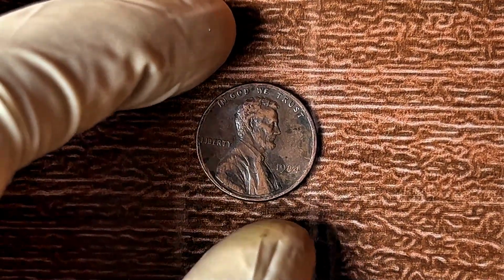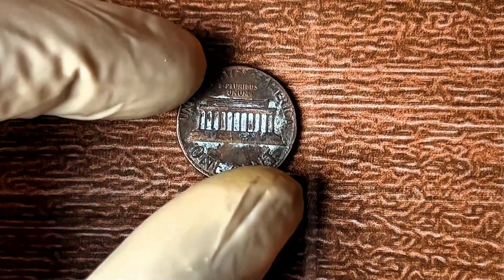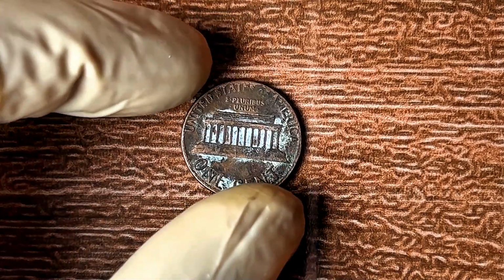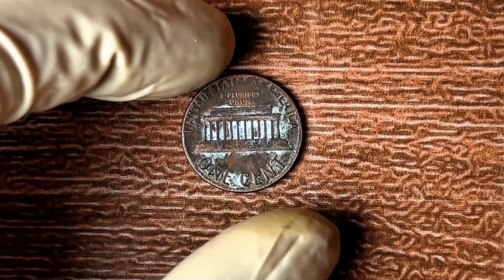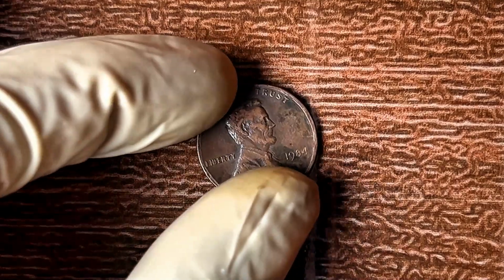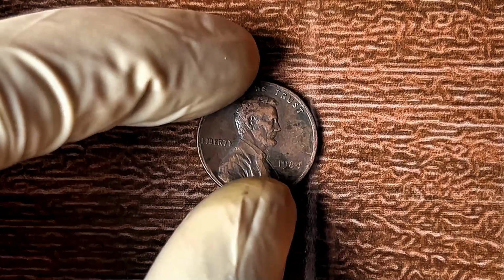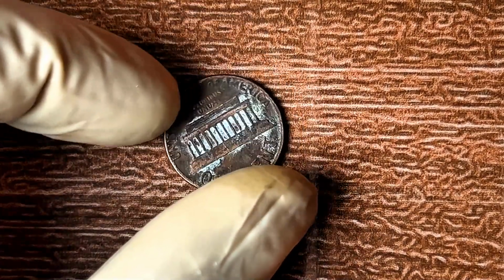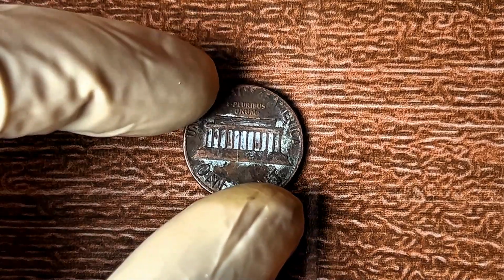Quick question: when was the last time you actually looked closely at a penny? For some of you, it's probably been years. But after watching this, you might just become obsessed with checking every coin you come across. Here's the thing: not all 1984 pennies are valuable. In fact, most are only worth a single cent. But there's a rare variety out there, one with a secret error, that collectors are willing to pay a fortune for. And the best part? This penny is so ordinary looking, most people wouldn't even recognize it.